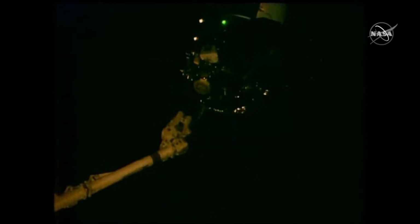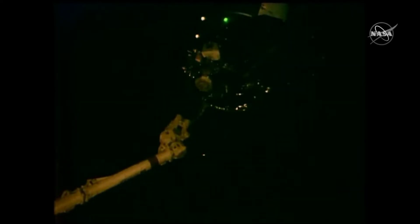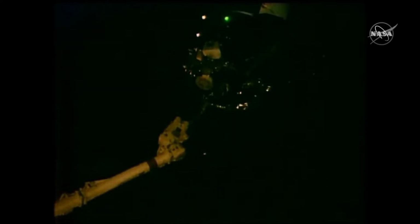And back away has begun. You can see some lights on the top of your screen. I know it's a dark view, but that is the Cygnus cargo spacecraft slowly drifting away from the space station's robotic arm.